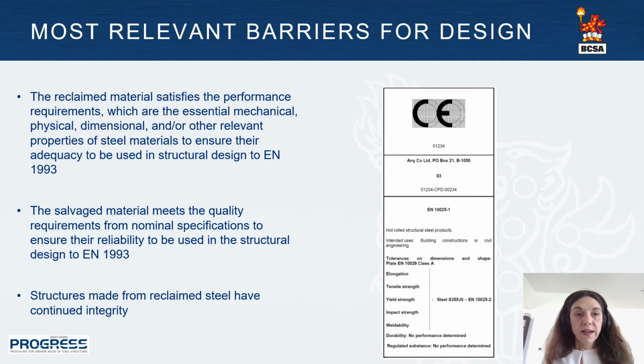In terms of design, we have identified the relevant barriers for design. We have to ensure that reclaimed steel, unlike new virgin steel, which comes with a mill certificate, so we are able to identify all the properties to be used in design, and we are also able to trace the steel to a specific inspection document. Well, reclaimed steel rarely comes with those mill certificates. So we need to ensure that reclaimed steel satisfies both performance requirements, so mechanical, physical, and dimensional properties, as well as the quality requirements from nominal specifications. This will help us ensure that we can use it in designs to the Eurocode suite.